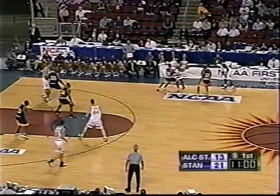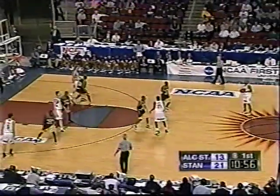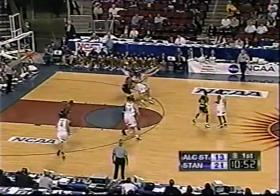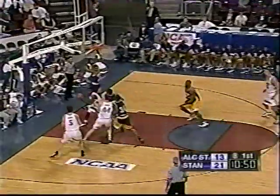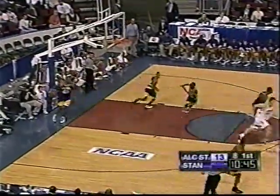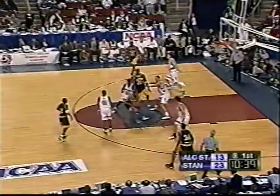Mosley is in the game. Stanford has had 3 consecutive turnovers. Mosley is from Las Cruces, New Mexico. Outside shooter. Mosley struggled, though, coming into NCAA play with his outside shot. Mosley hits Sauer, who hits a shot that gives Stanford a 23-13 lead. Pretty solid start for Peter Sauer, 3 of 4 from the field.